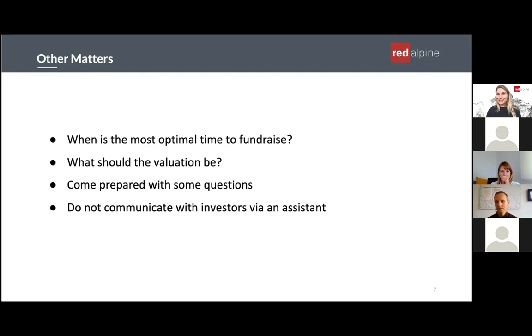I don't use an assistant. I speak to people directly. I would expect the same from you. If I have the time to do it, you have the time to do it too. And it's also a sign of respect, I think, for the investor, that you basically consider this an important enough interaction to not hospital pass it to another person. So this is another thing that I would really, really highlight.